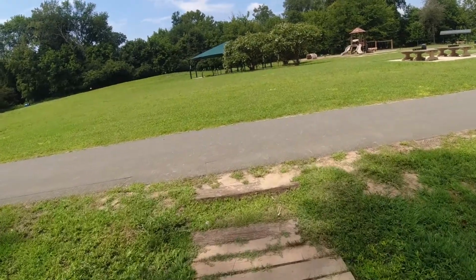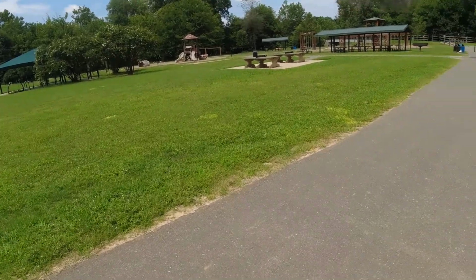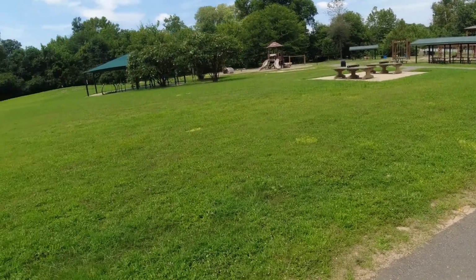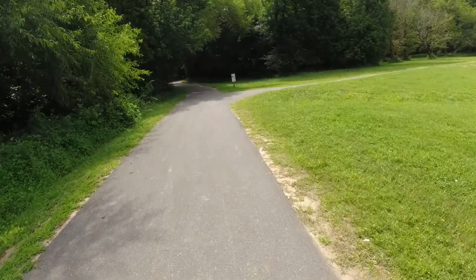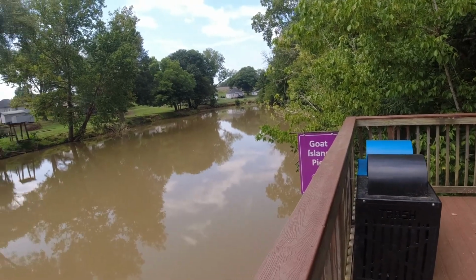This is like perfect right here. Check this out. This is beautiful. This is the other side here. I almost slipped and bust my butt. Goat Island. And here we are at another observation deck. You can also fish here.